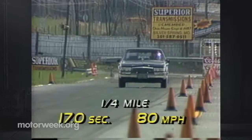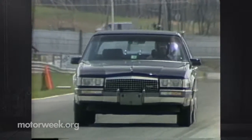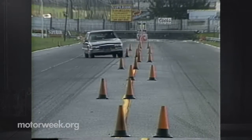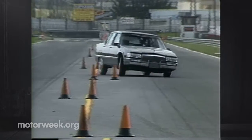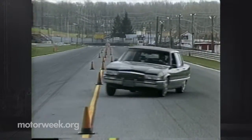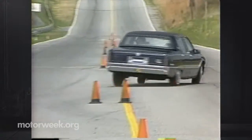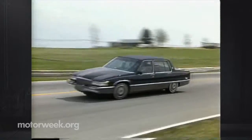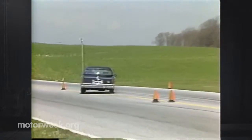There is some body pitch under hard acceleration, but the precise, flowing shifts of the 4-speed automatic transmission smooth out the ride. We expected something this big to be a handful in our slalom test, and our Caddy did not disappoint us. The Fleetwood plows heavily into a corner and then heels over like a rowboat in a storm. Heavily boosted power steering and a sliding rear end demand a lot of driver input to get through the test course. But then, Cadillac never claimed that the Fleetwood was a sports sedan.